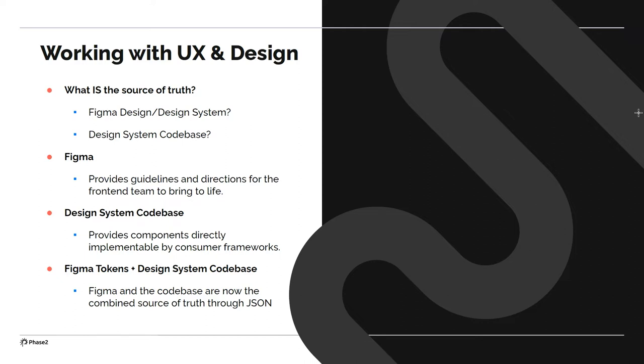So now we have a point where the two of these assets, the Figma designs and the actual code implementation of that design, can be a combined source of truth. And we do have a couple different topics on design and how we're designing for Drupal. So be sure to check those sessions out.